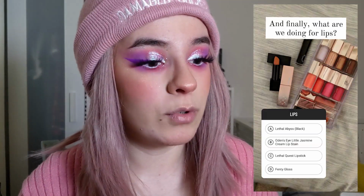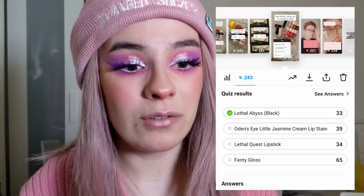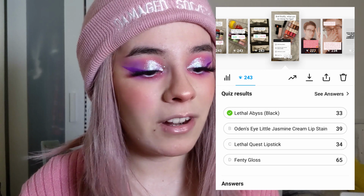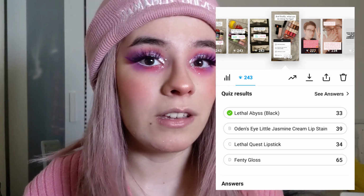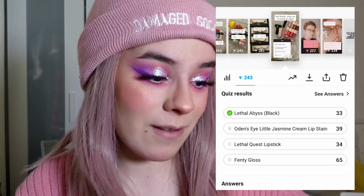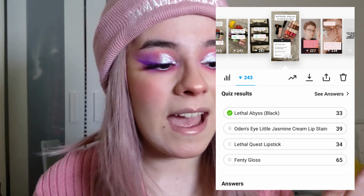However, it's time to choose my lip option, and I gave you all a few different options, and it was quite tied up. It was quite close with all of the results. I'm very surprised that the Odin's Eye Cream Lip Stain Little Jasmine didn't win, because that's my favourite lipstick of all time. But no, instead you guys decided to choose the Fenty Beauty Gloss Bombs, and I really like the Fenty Beauty Gloss Bombs. Clearly, I have almost all of them. I think I'm missing like, what, 2 shades?